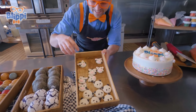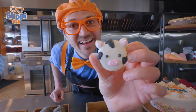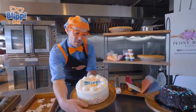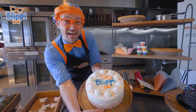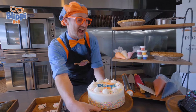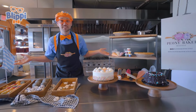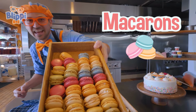Whoa, look at these cute things. Looks like, what animal is that? Yeah. Moo, moo. Yeah, a cow. Ooh, a vanilla cake. Yeah, Blippi party cake. Will you spell my name with me? B-L-I-P-P-I. Blippi! Yeah! And a triple chocolate cake. That looks so yummy! Well, hey, maybe you and I can cook and bake some of this. Yeah, how about today we make some macarons? Yeah!